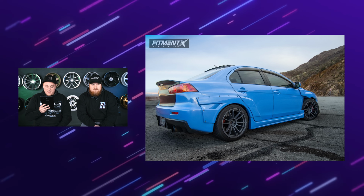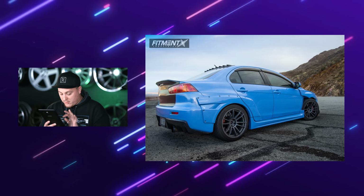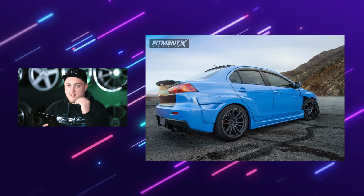Because it's blue. Alrighty, so I want to take a crack at this real quick because I love this car. Like I said, we're on some Eibach lowering springs, we're on some Graham lights. We've got the over fenders going on. Those front fenders are freaking wild. I love the cutout front fenders.